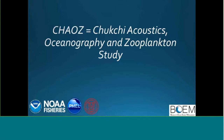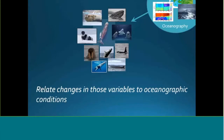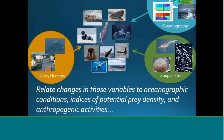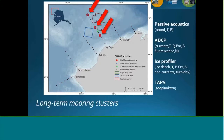CHAOZ stands for the Chukchi Acoustics, Oceanography, and Zooplankton Study and was funded by BOEM. Our objectives were to document the distribution and relative abundance of marine mammals in the lease areas in the Chukchi, and to relate the changes in those variables to oceanographic conditions, prey availability, anthropogenic impacts, and also to develop a climate model. We had 3 field seasons from 2010 to 2012.